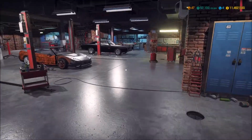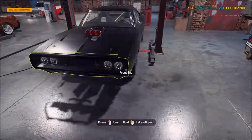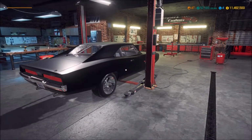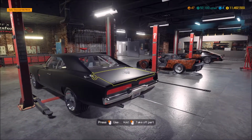Alright, so there you have it. Dom's 70 Charger with the black front end, a matte finish. This is the car that comes after that Brian O'Connor chased down the bus after. So yeah, it's done. We're cool.